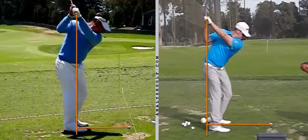If you're trying to play a draw or a fade, your top of backswing could help dictate what happens. And I'm not saying that's going to happen for everybody, right? Because you got the Bubba Watsons, the John Dalys, that obviously don't have either one of these backswings, but can hit both shots and both curves. But I'm just looking at two guys that will be easy to see and easy to point out.